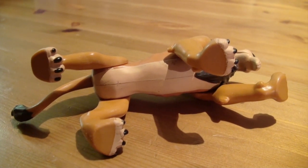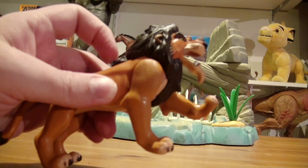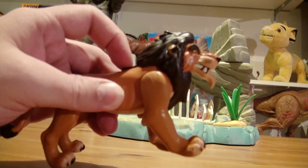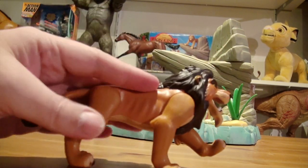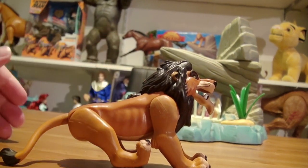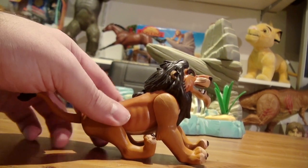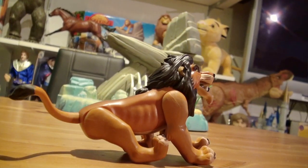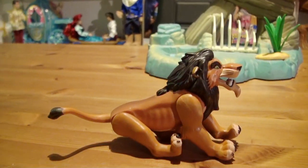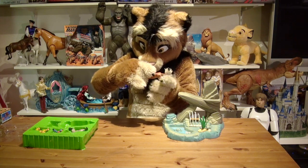And the action feature on Scar can be accessed by pressing the button on his mane. The front legs will kick and the mouth opens and closes, as you can see. This is really cool. And you can also pose his rear legs. You can even make him sit if you want. And the tail does move as well. Sometimes the mechanism gets stuck a little bit, then you have to help out by actually moving the legs instead of pressing the button.